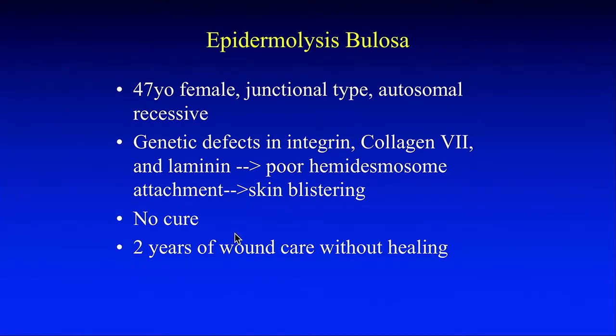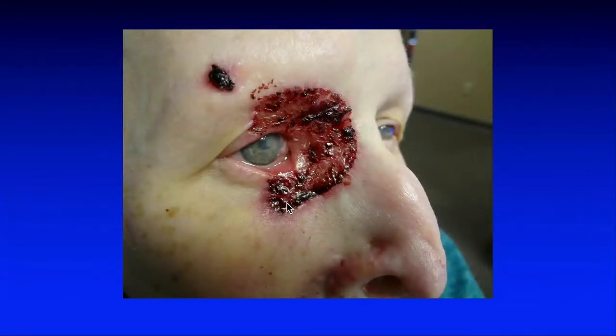And it's a terrible disease. Their skin sloughs off in blisters. They usually die in their 20s. This patient was one of the older patients around. There's really no cure for it, and of course, two years with no healing. So she was referred to me for ectropion. So you think, oh yeah, just ectropion. Well, this was her ectropion. So this lesion is not healed, and she's got corneal scarring. I mean, these patients almost are all blind from this kind of thing.